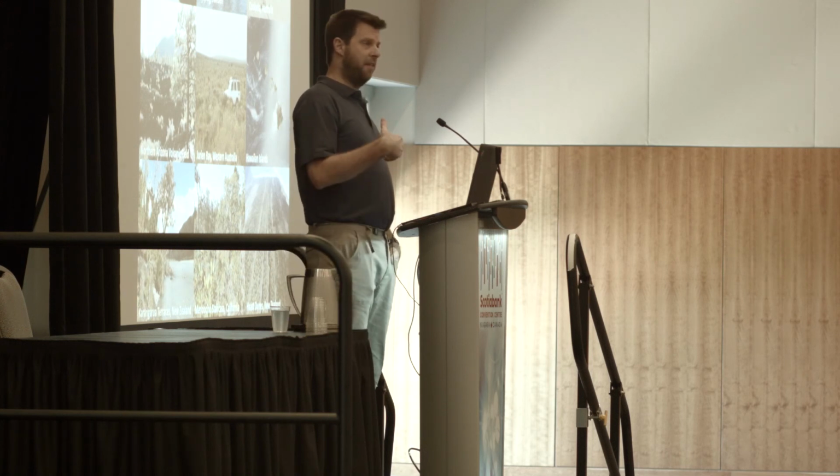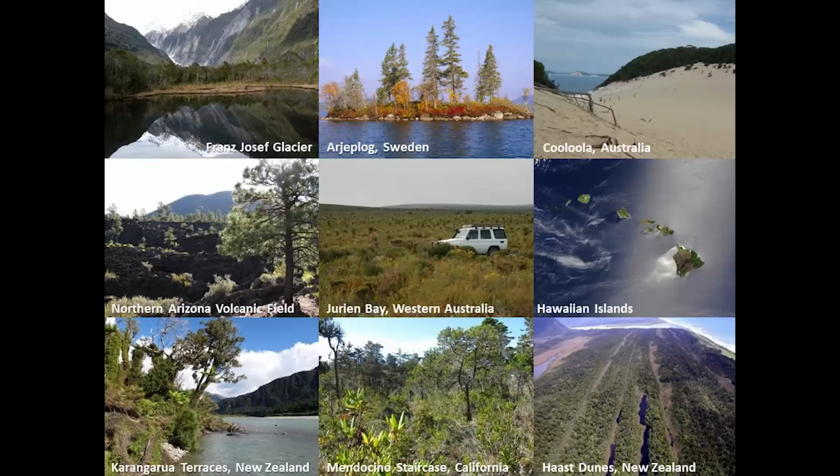Now, we see very similar patterns in the soils and in the plant communities wherever we find a long-term retrogressive chronosequence, and I'm showing here some of the best well-studied examples around the world. In fact, there are not many well-studied retrogressive chronosequences. Well, there's the Franz Josef glacial chronosequence in New Zealand. This is a post-glacial sequence. Another famous one is at Glacier Bay in Alaska. There's volcanic sequences, for example, the iconic Hawaiian Islands chronosequence that Peter Vitousek and his colleagues have done so much work on. There's the Haast sequence in the bottom right there. All following very similar patterns of soil development and of tree community progression along these chronosequences.